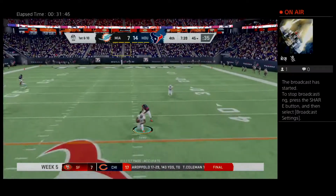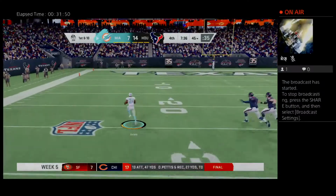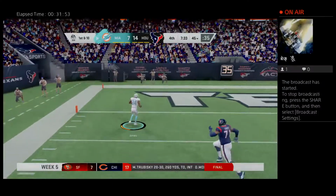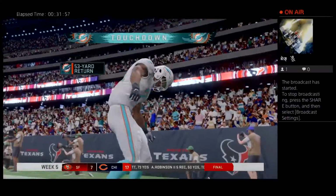Watson. And look at this. They get the turnover they needed. It's intercepted. Picked off Byron Jones. And he will bring it back. It's a pick 6 and a Dolphins touchdown.